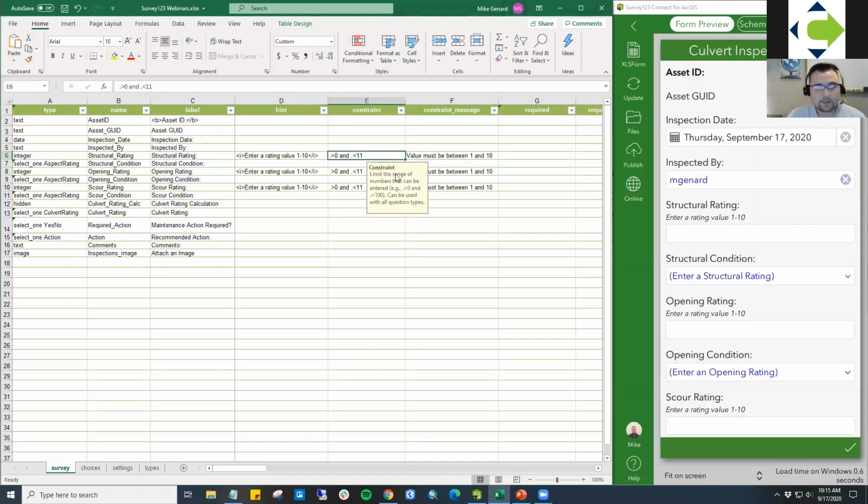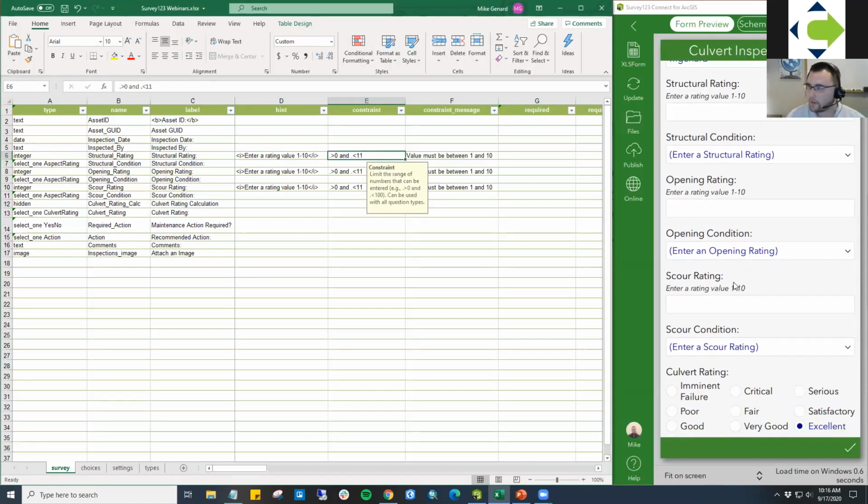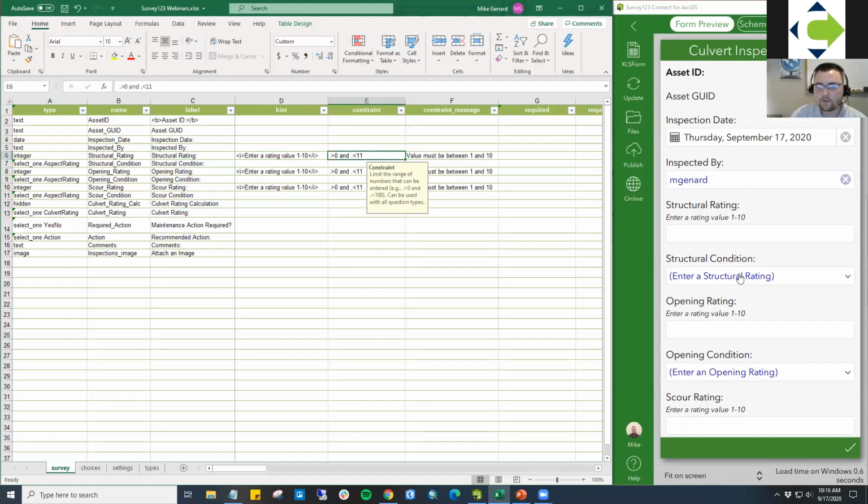The constraints column is the next column. In this column, we've been able to input certain constraints, certain restrictions on the answers that our users can input. In these particular fields, we've got our structural rating, an opening rating field, and a scour rating field. I've taken these three fields, again for our culvert inspections, and made them uniform. They're all integer fields, and I want them to behave identically. So I've entered them basically identically in my survey form.